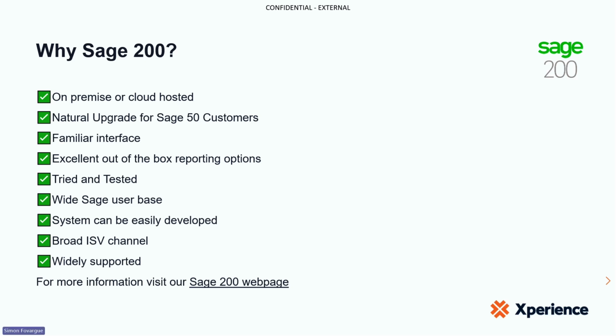Another huge benefit of Sage 200 being an on-premise system is that we and you have full access to the back-end SQL database. And this opens up many reporting avenues, including connecting Microsoft SQL directly to the back-end tables, effectively bypassing Sage 200 and using products such as Power BI to deliver enterprise-level dashboards and reports. We also have available the Sage 200 Report Designer, which with a bit of user training is a fantastic tool for both you and us to build reports on the Sage 200 data.